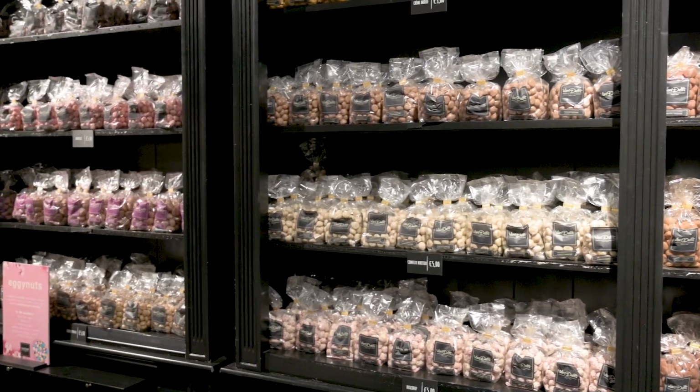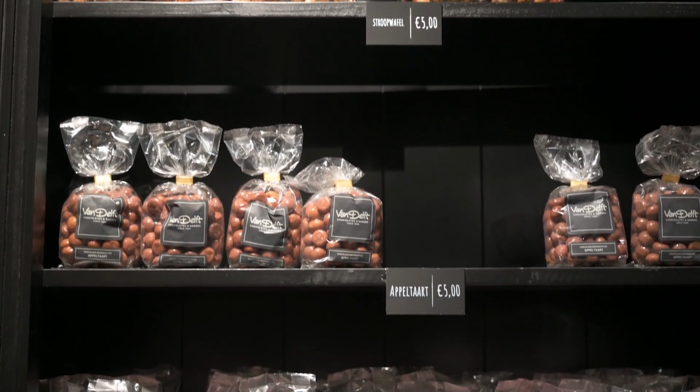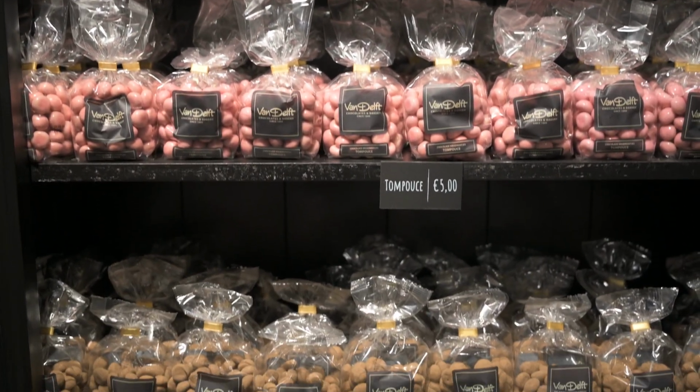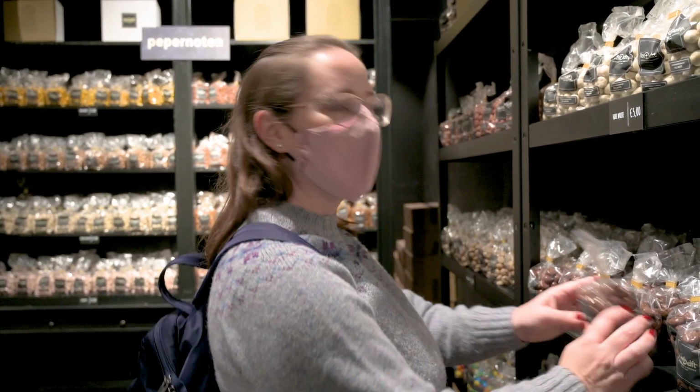So this is Van Delft. They've been making pepernota for, I think, the longest, but the shop's amazing. But like I said, it's pop-up, so it'll come up in different places throughout the city in October. Now we have to figure out which ones to get. Wish us luck.